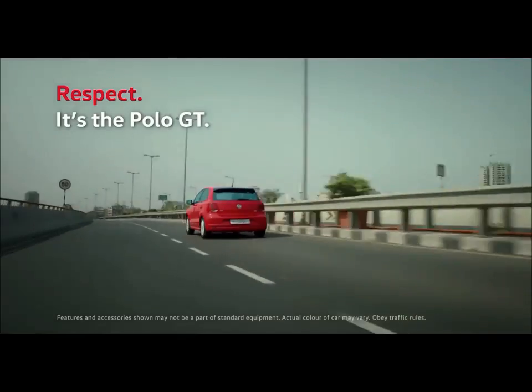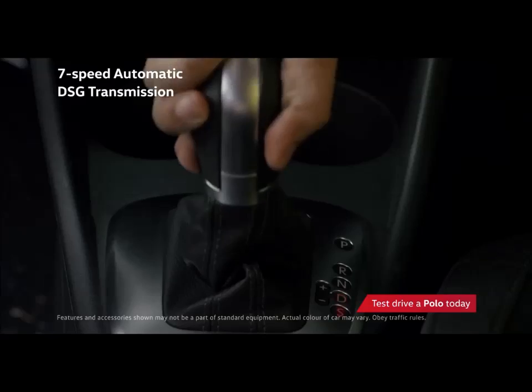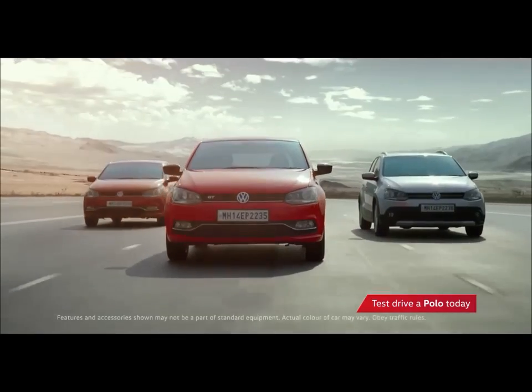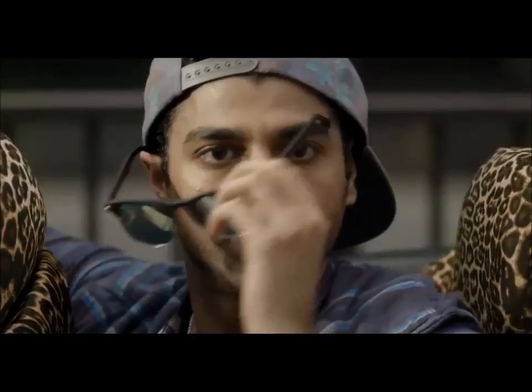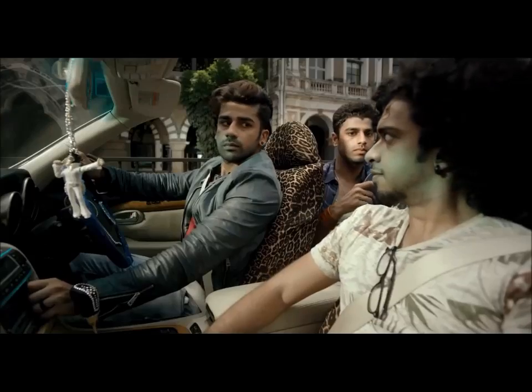Refinement is also in a league of its own, and Volkswagen's state-of-the-art dual-clutch automatic gearbox takes it to another level. Shifts are quick and unbelievably smooth, making it perfect for anything from rush hour commuting to track racing.